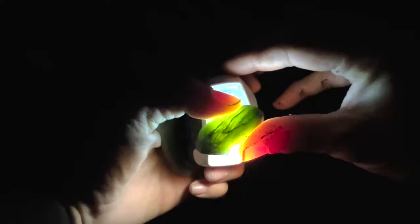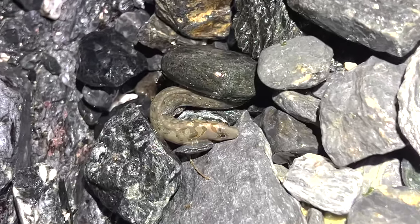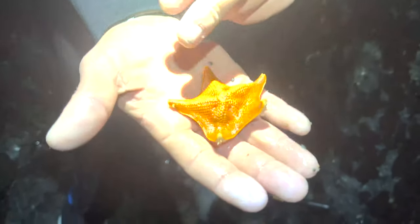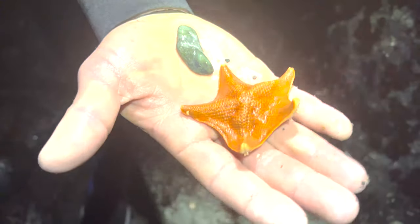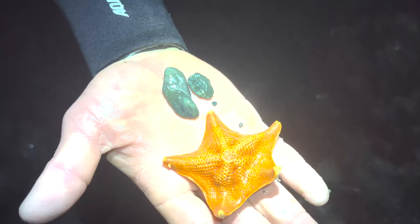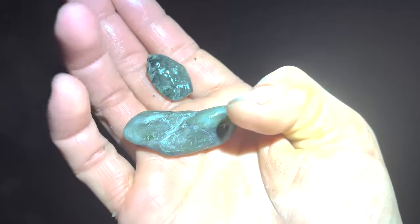Amazing. So you guys, I'm taking my headlamp off. I want to show you guys what this looks like backlit. That is so beautiful. That's probably one of my best finds of the trip so far. And then Frank, look at those finds. I don't know which one I like better. Wow, Frank, those are beautiful.